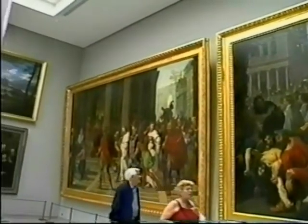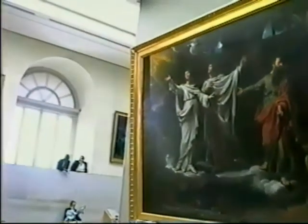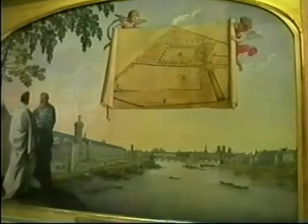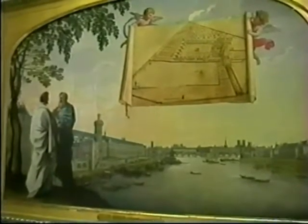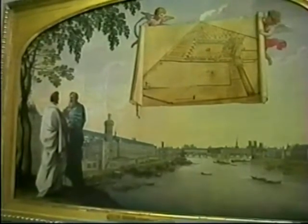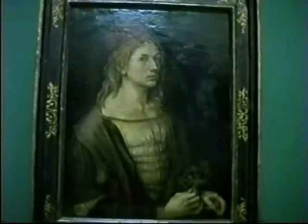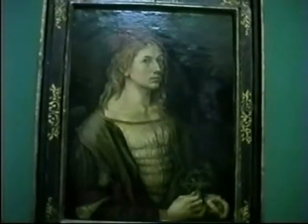This is actually the new wing of the Louvre. You see a little bit more modern style building. This must have been some sort of architect with a plan at the top and a painting of the actual city at the bottom. Self-portrait of Dürer, about 1500, painted in Nuremberg.